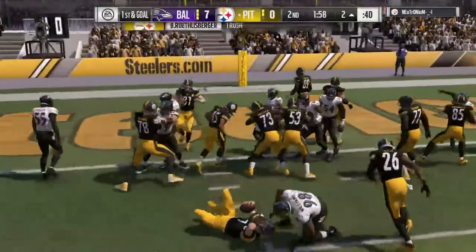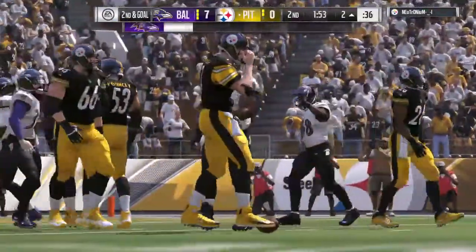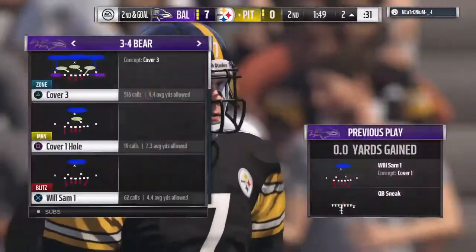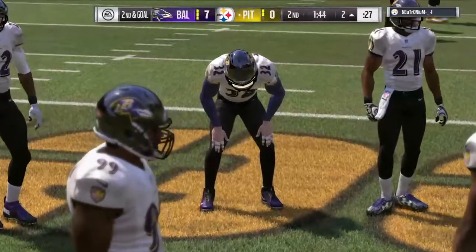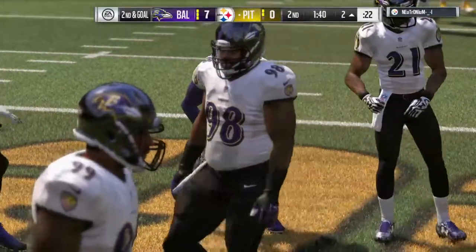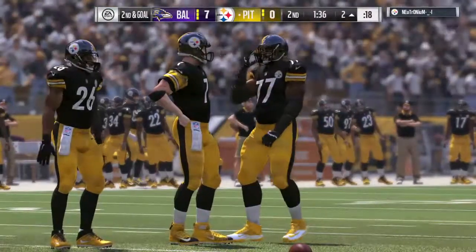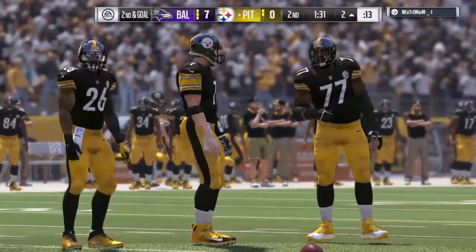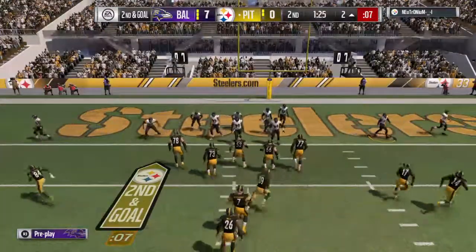Roethlisberger keeps it. Nothing doing there. They're going to wind up holding him at the 2. No gain there, and it's going to set up 2nd and goal. Well, that's tough right there. Asking your quarterback to get you 2 yards on a sneak. As it turns out, he gets them no yards instead. And a really long drive here, and it goes on and on.